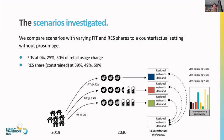And in order to ensure that we've got robustness of results, we also check for three different renewable energy shares. Okay, and in total, we've got four feed-in tariff scenarios. So we've got three feed-in tariff scenarios plus a counterfactual, and three renewable energy shares. So we've got 12 scenarios in total.